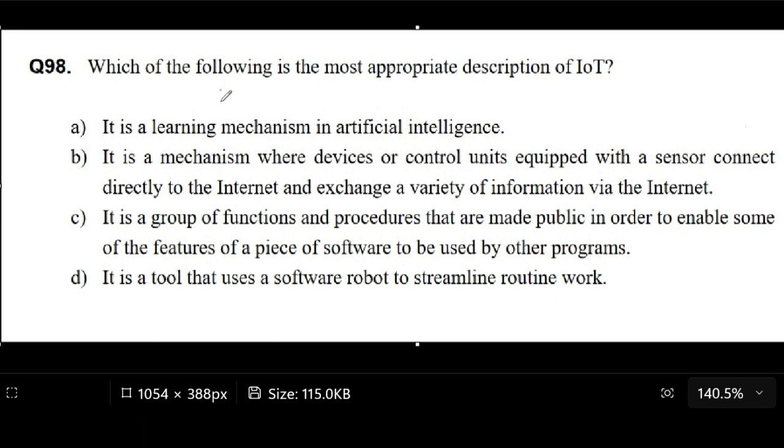Question number 98 of the IT Passport exam for PhilNITS. We are now in the strategy portion of the exam. In this question, we are being asked, which of the following is the most appropriate description of IoT? IoT stands for Internet of Things.